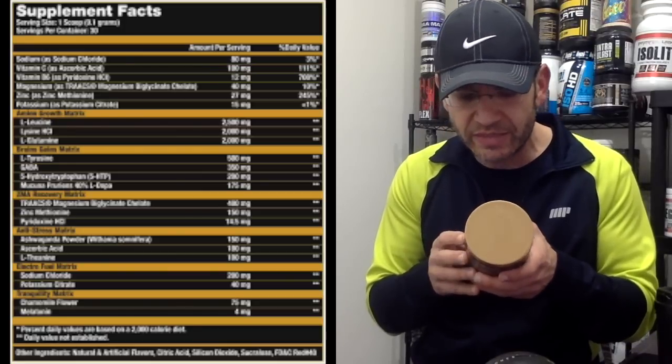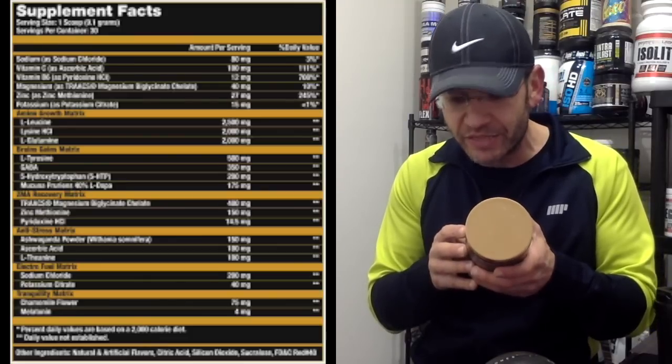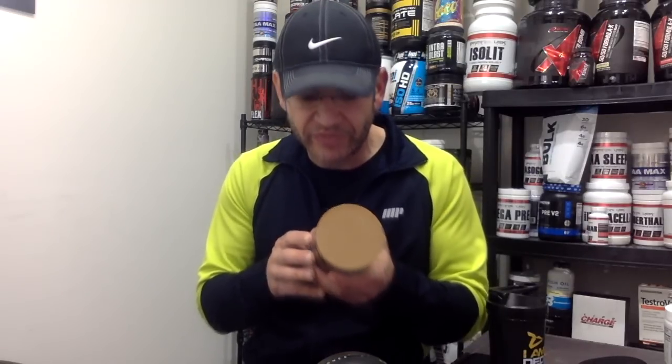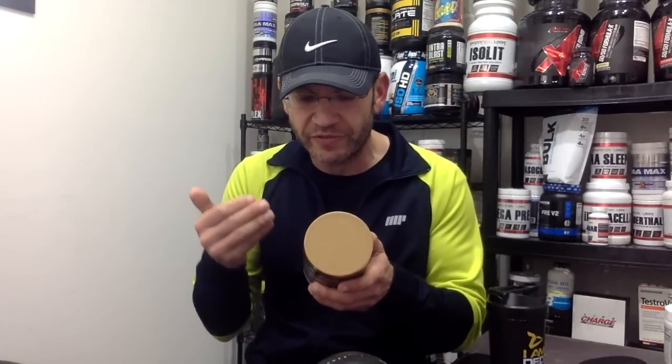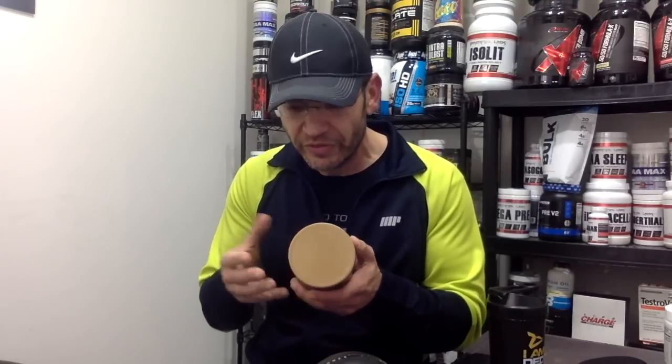Then they have what they call the Brain Gains Matrix. Love it. L-tyrosine at 500 milligrams, GABA at 350 milligrams, 5-HTP at 200 milligrams, and L-DOPA at 175 milligrams. I love this combination. I just love it. This is like a nootropic. You would expect literally to see this stuff, GABA, L-tyrosine, 5-HTP, and L-DOPA, which is one of my favorite nootropic ingredients, in a nootropic. This is a very solid combination for getting focus and mood and just chilling down. 5-HTP is very well known for chilling you down. L-DOPA is going to increase mood. I mean, it's just a solid formula and actually respectable dosages definitely for a night formula.